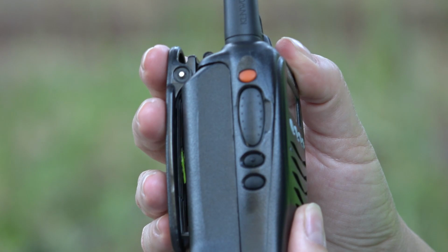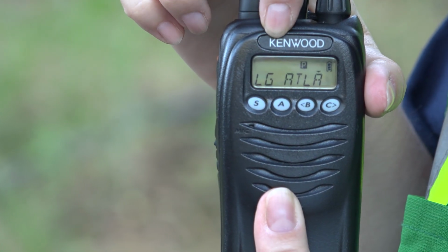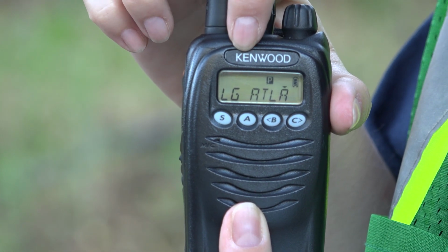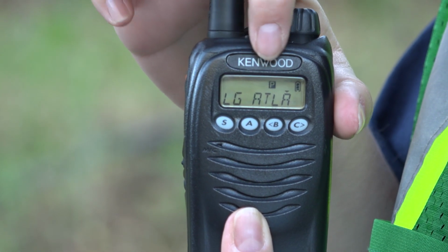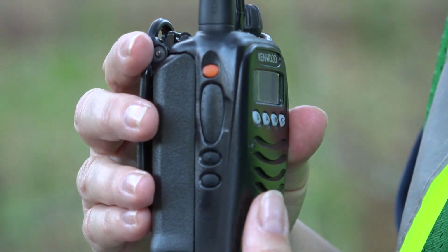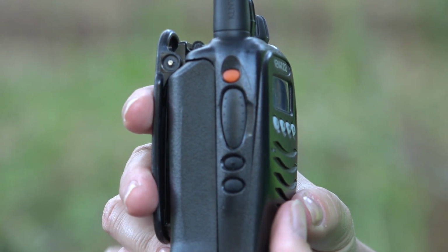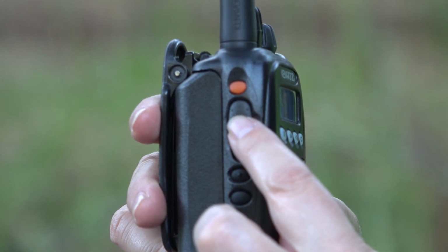In order to talk, make sure that you're tuned to a repeater. So make sure you're on one of the four that has an LG on the screen and then states where the site is. And you want to test first before you begin talking. Make sure that you're connected to one that works in your area by pressing the talk button once and letting go.